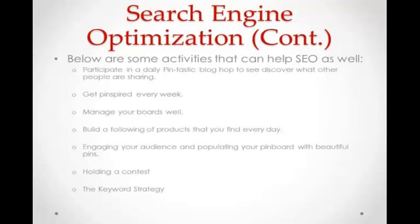As mentioned in the previous chapter, holding a contest is a great way to showcase your product and engage your audience. Lands' End recently held a contest. The contest is called Pin It to Win It. Their followers were asked to create pinboards showing Lands' End's products. The objective is to have the most number of likes or repins. The winner got a gift card from the company.